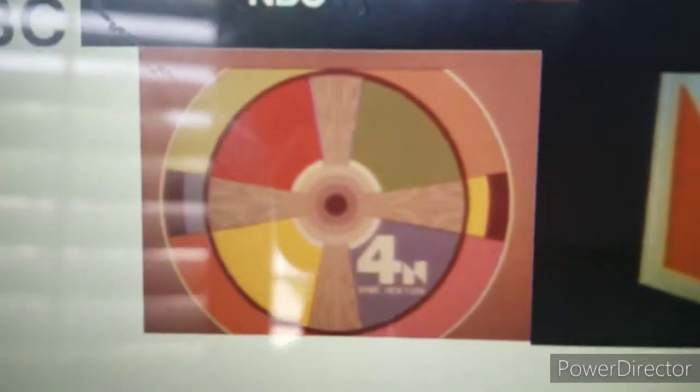One has the technical difficulties one with the channel station on it. And one has a still image on that.